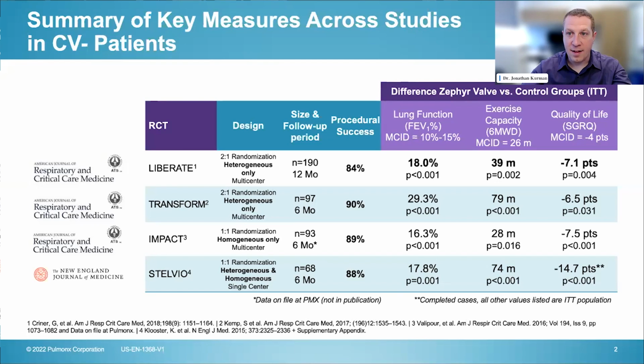Absolutely. And I think this is where valves in general and Zephyr valves in particular really shine. There's a tremendous amount of very, very well done, robust data published in some of the key journals, which you can see here on the slide that support this technology.